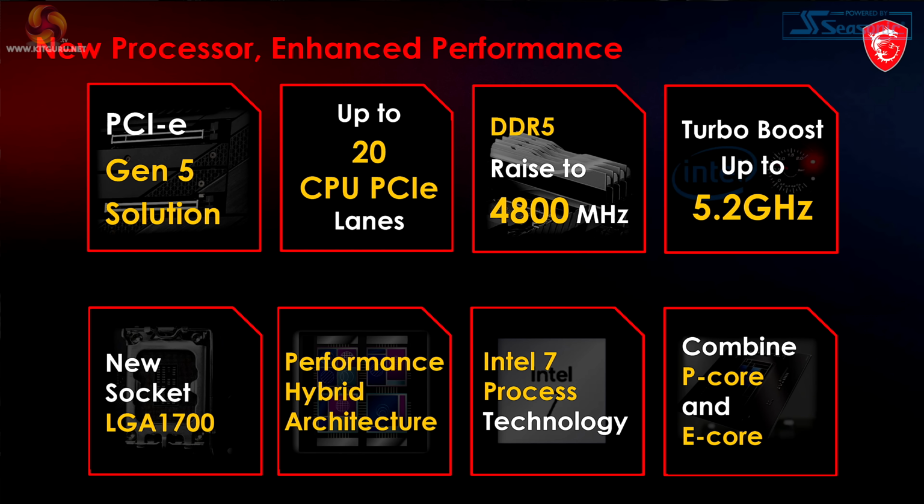The key highlights of the new 12th gen processors: they support PCI Express Gen 5 with up to 20 lanes of PCI Express from the CPU, and we have DDR5 memory support. We also have support for DDR4. Processor can turbo boost up to 5.2 GHz provided you're running with a Z690 chipset. We have a new socket for the processor, LGA 1700. 12th gen uses performance hybrid architecture, or as we're all calling it, Big Little. And Intel has a new fabrication process, Intel 7, which is an enhanced version of their 10 nanometer. Nonetheless, we've got away from 14 nanometer on the desktop, and we have a combination of P-core and E-core.